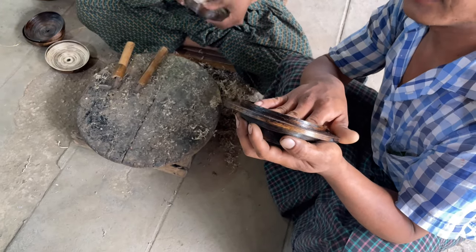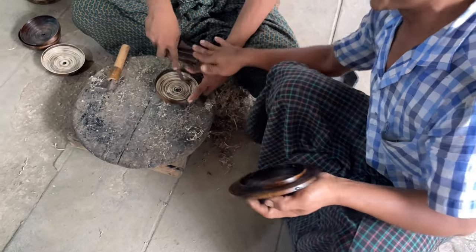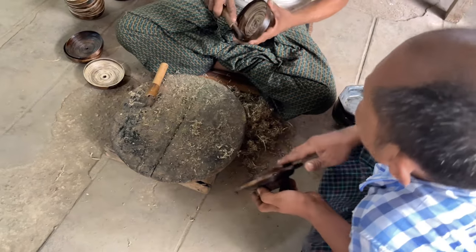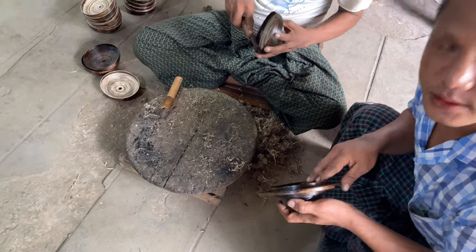Lacquer. And polish. Yes. And then dry. Dry 1 week. 7 days dry.